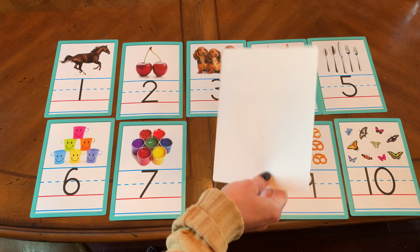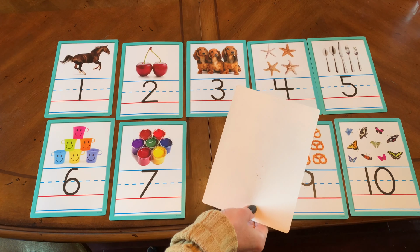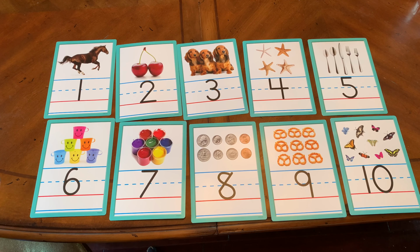Number 8? No. Number 3? No. Boys and girls, if I'm having difficulty remembering what number it may be behind, you could count the objects on the card, or you can use your self-talk and count in your head.